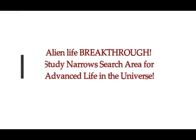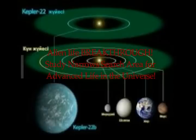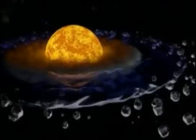Alien life breakthrough. A study narrows search area for advanced life in the universe. Sebastian Ketley, Express UK, reports what NASA has announced. Alien-hunting astronomers have dramatically narrowed down the hunt for advanced extraterrestrials to a very specific region of space, the habitable zone. And the images we have here are of a system called Kepler.